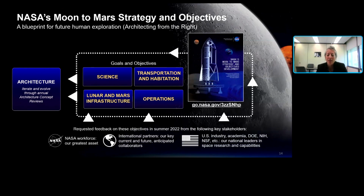So if we take these as our long-term goals, they're very big, very lofty. And then how do we actually implement these? So that's what I'm going to talk about. In terms of the goals, these got feedback, or the objectives, from the NASA workforce internally, as well as international partners, but also US industry, academia, and other government agencies, among many. The feedback process was really open to everyone. And so these are really setting a long-term vision. Next slide.